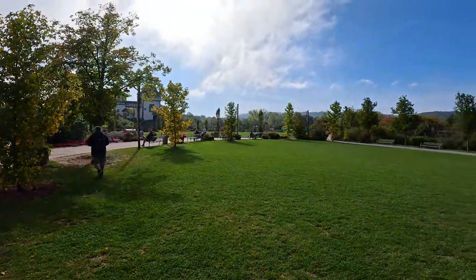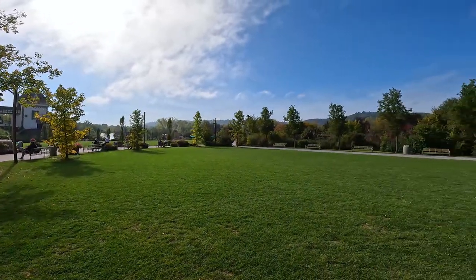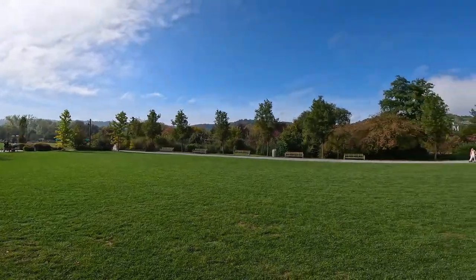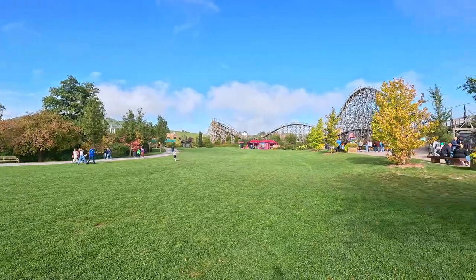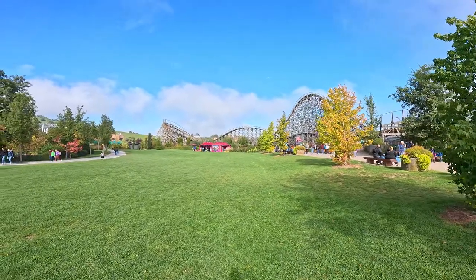Let's just take a moment to appreciate the natural beauty, the setting that Tripsdrill is in. It really is quite stunning. Surrounded by hills and fields. This is really nice. And there you see Mammut going around in the background there.